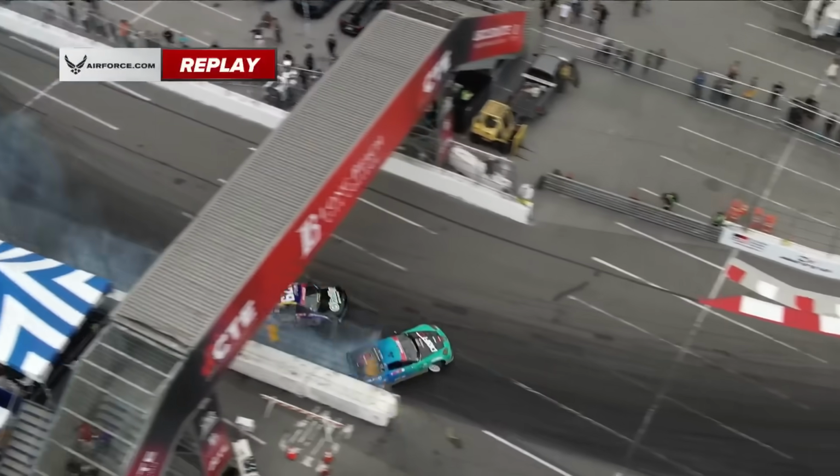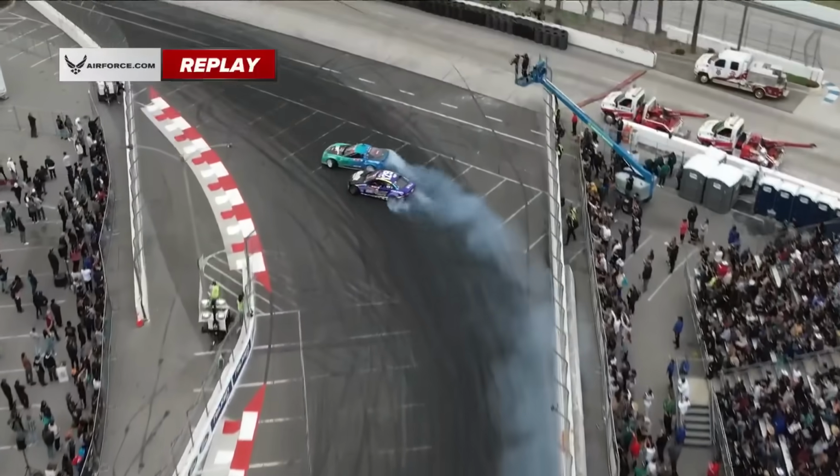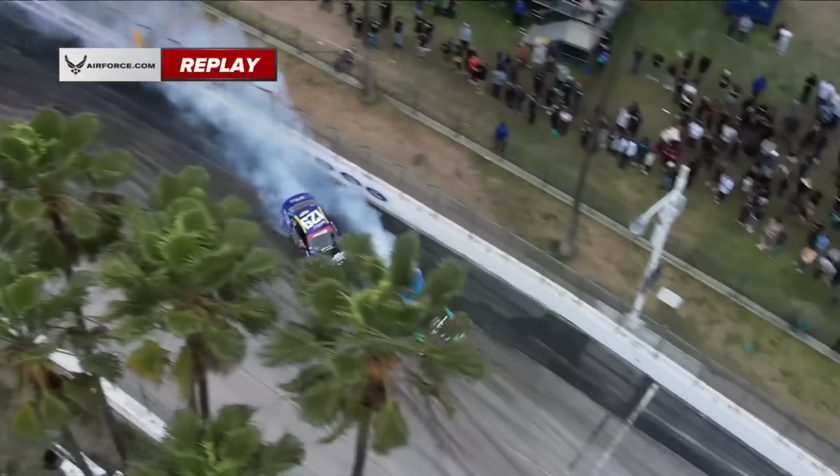Touching the wall in outside zone 1, touching the wall in outside zone 2. Maybe going slightly too deep in outside zone 3, but still getting all the way out to outside zone 3. Close to the touch and go, close to the inside clip. That was a phenomenal run from Matt Field.